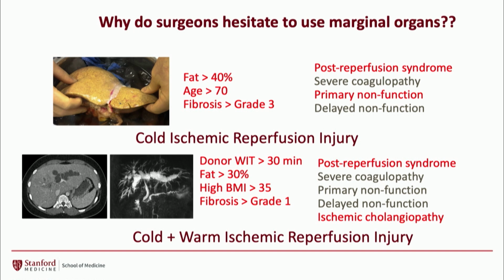If the patient fortunately survives this post-reperfusion syndrome, we will still experience severe coagulopathy, and eventually, in most cases, the patient experiences primary non-function. Sometimes we can do retransplants, but sometimes patients die. And I will be invited to the M&M, and everybody asks me, why did you do that? Probably I will cry, and I will tell them, because hepatologists push me and tell me to be aggressive, right?